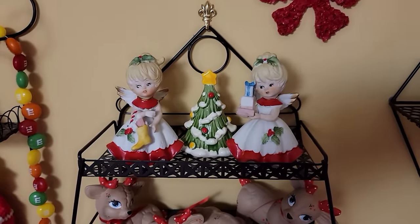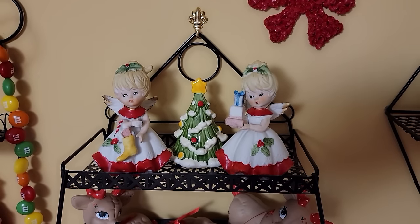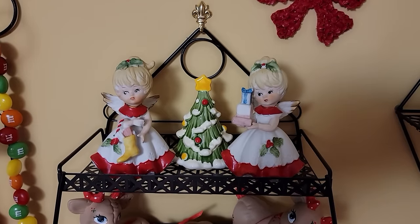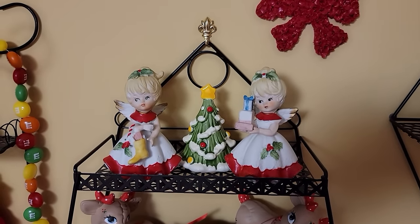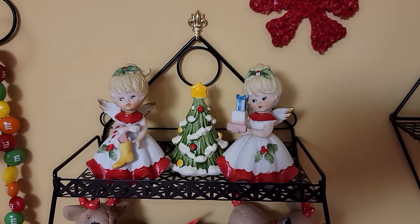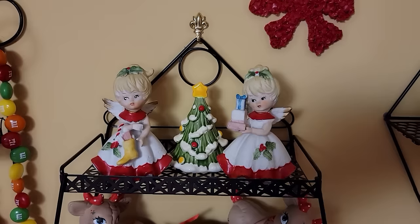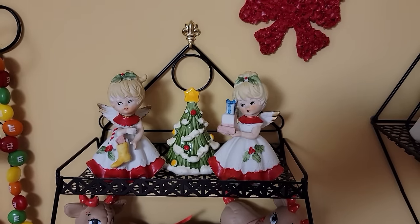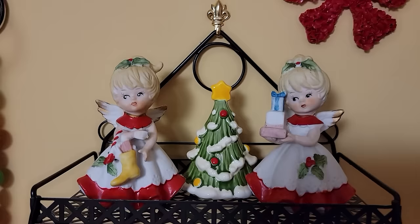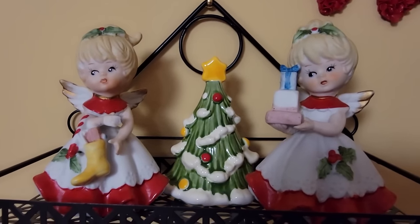And I believe these 2 little girls are new for me this year. I may have found those at the Goodwill. I was pretty happy. I have seen them in other people's videos, and I know that typically Home Co. has a set of 3, so somebody probably broke one of them. They're beautifully made. Their eyes are just beautiful.